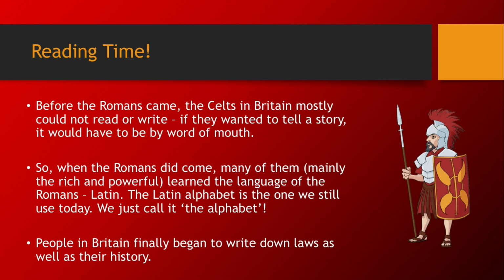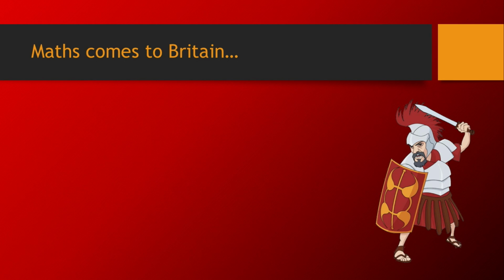So, before the Romans came, the Celts in Britain mostly could not read or write. If they wanted to tell a story, it would have to be by word of mouth. So, when the Romans did come, many people in Britain, although mainly the rich and powerful, learned the language of the Romans, which was Latin. The Latin alphabet is the one we still use today. We just call it the alphabet. So, people in Britain finally began to write down laws as well as their history and other things.